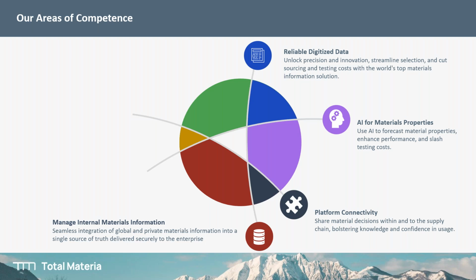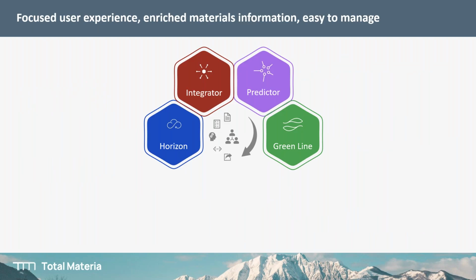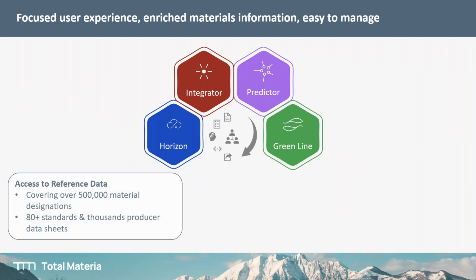You'll be able to manage your internal materials information as well if you would like to try Total Materia Integrator. We have enterprise integration tools, compliance and sustainability, green material selection, and your carbon footprint of your production facility. These are also important topics. And we have a lot of different solutions, a lot of information inside Total Materia.